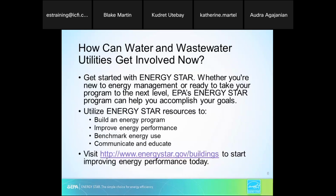The Energy Star program provides multiple pathways for you to either engage in energy efficiency efforts for the first time or improve your existing energy management program. You may want to use Energy Star materials to improve how you communicate with customers or to better track your progress in meeting internal goals. To get to the Energy Star website, you can just use the link in the slides or just type energystar.gov.